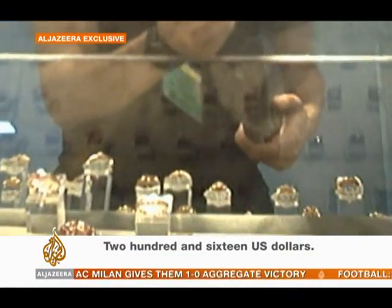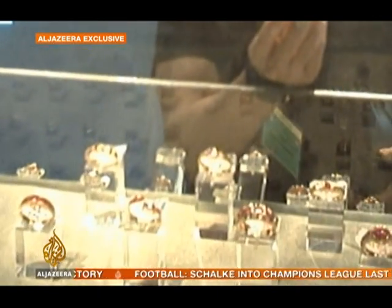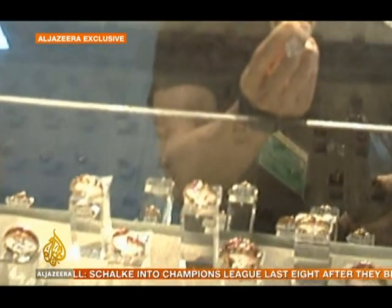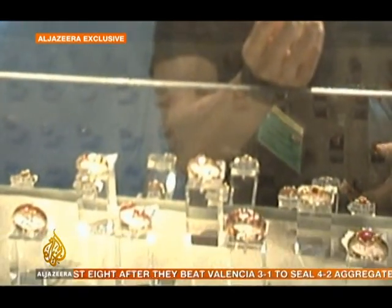$216 US. And ruby, yellow gold. Where's the rubies from? Mogok? Mogok ruby, natural stone. Natural stone.